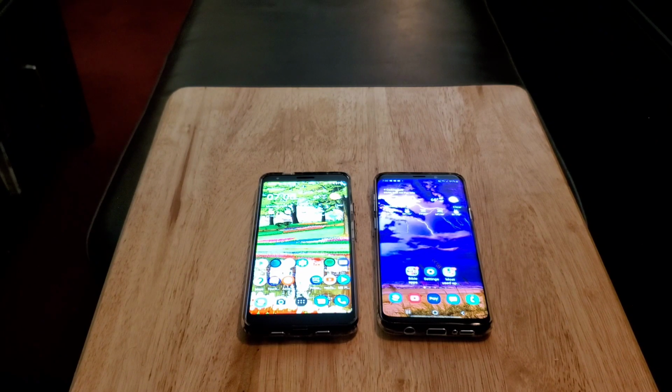All right, and the last thing, I know y'all are probably saying, well, he forgot about this. No, I didn't forget. The cameras. Which phone has the better cameras? Now, it just depends. One is better than the other in some things, and one is better than the other in some other things. So it's a little bit back and forth.